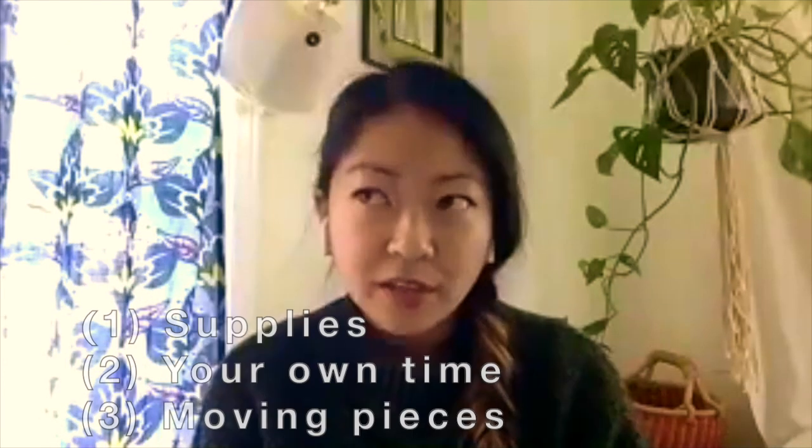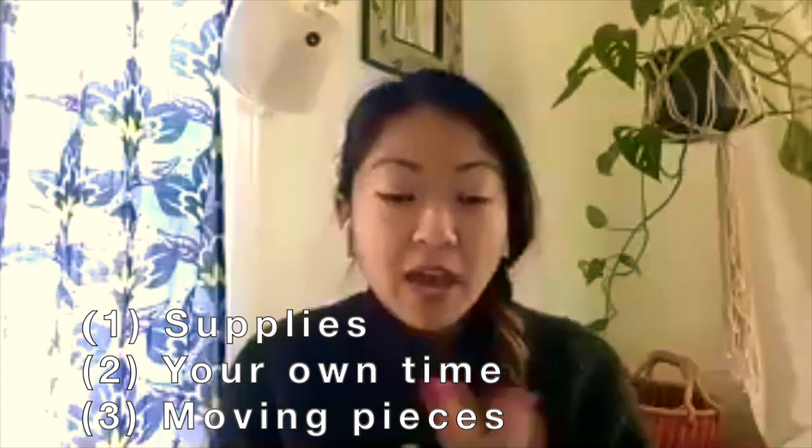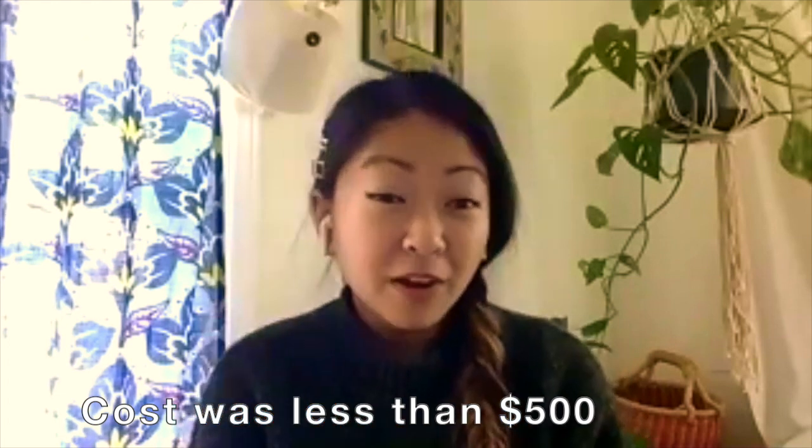Even without crunching the numbers, I know we saved at least $500 to $1,000 on just putting in our own effort to restoring these pieces. The cost was definitely the supplies, your own time, and the cost of moving the furniture. So when I say ballpark, it was less than $500 for sure. Those pieces would cost thousands of dollars, especially the way they looked at the end.